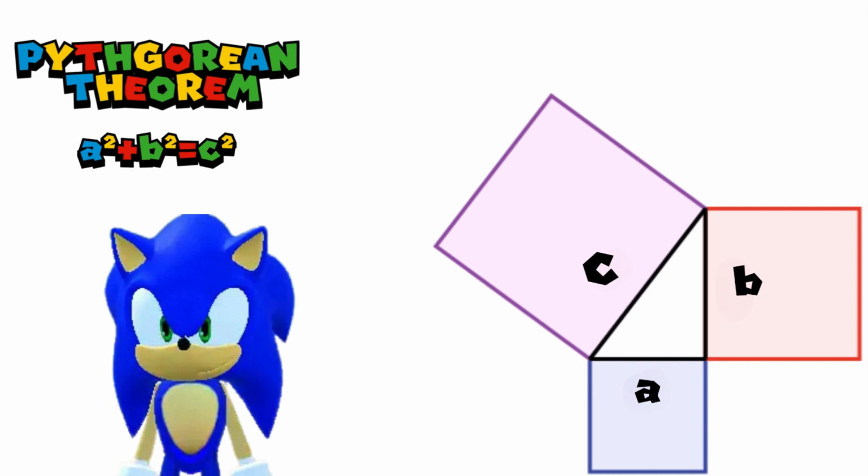This converse also appears in Euclid's Elements Book 1, Proposition 48: if in a triangle the square on one of the sides equals the sum of the squares on the remaining two sides of the triangle, then the angle contained by the remaining two sides of the triangle is right. It can be proven using the law of cosines or as follows. Let ABC be a triangle with side lengths a, b, and c, with a² plus b² equals c².